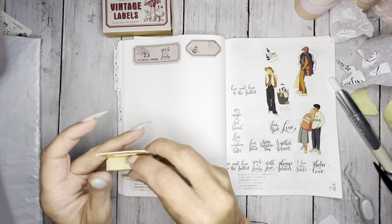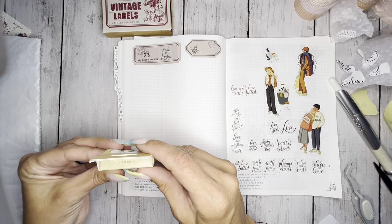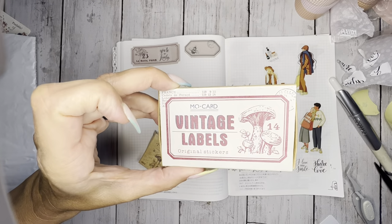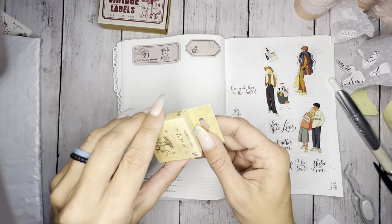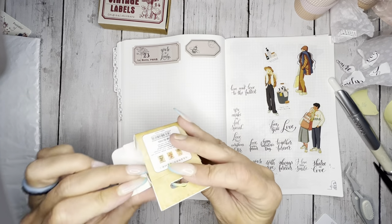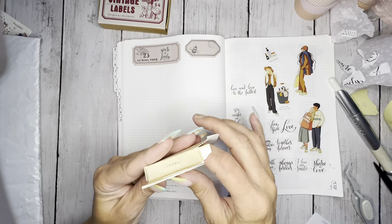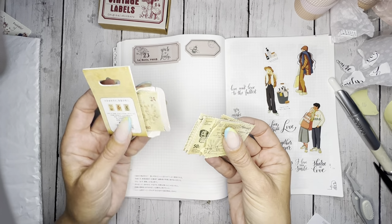Okay, and now these are, let's see, what are these? Oh, okay, wait a minute, I was wrong. So these are 60-piece vintage craft stickers. Sorry, so these are the craft stickers. And this is the 46-piece stamp stickers. So these are exactly what they say for stamps. So let's get some out. I might actually add these into that box if there's room.